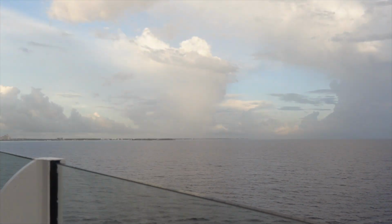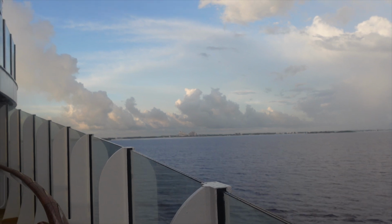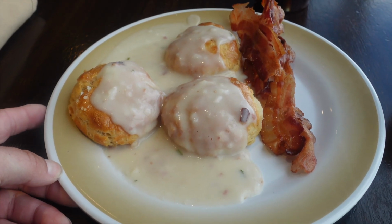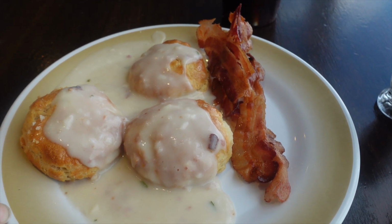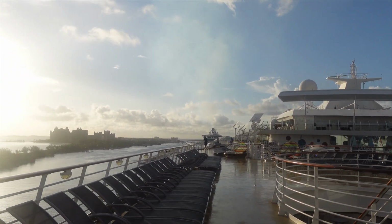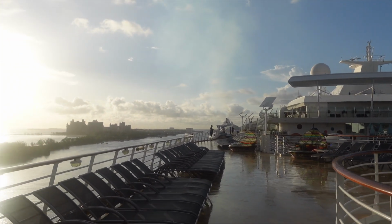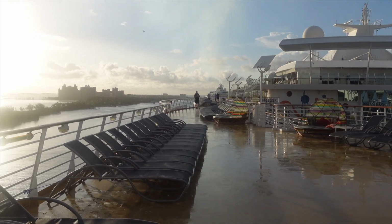And we have gotten much, much closer to Nassau. Biscuits and gravy acquired. One of my favorites. And bacon. There you go. There's Nassau. I don't know if you can tell right now because I'm walking, but we're going to spin this ship 180 degrees and then we're going to back in to our dock.